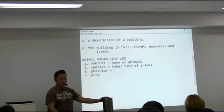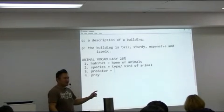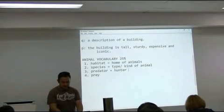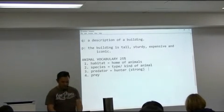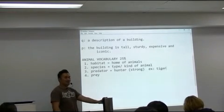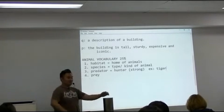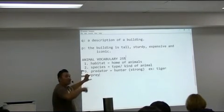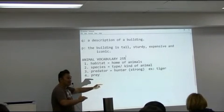Next, the word predator. What does it mean? These are hunter animals. It means they are strong and they eat other animals. What's a good example? Tiger. What about in the water? What's a good example? Shark. And in the air, an eagle. Good. They are strong animals. 3 and 4 are connected. They're partnered. Strong, weak animal.